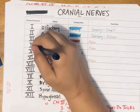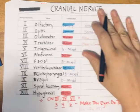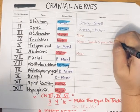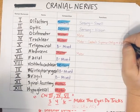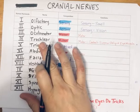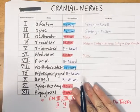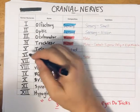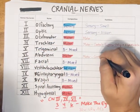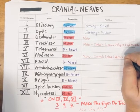So, SO4, this is cranial nerve 4. So, it controls the superior oblique eye muscle. SO4 is named trochlear because it's attached to the trochlea. Okay, LR6. This is 6. V is 5 and 1 is 6. So it controls the lateral rectus eye muscle.